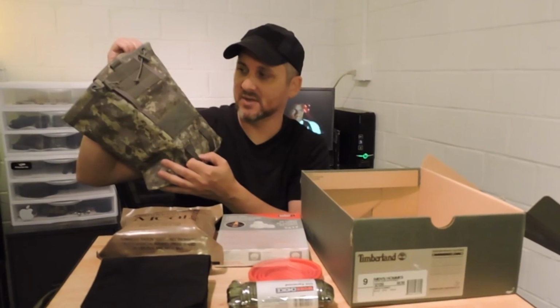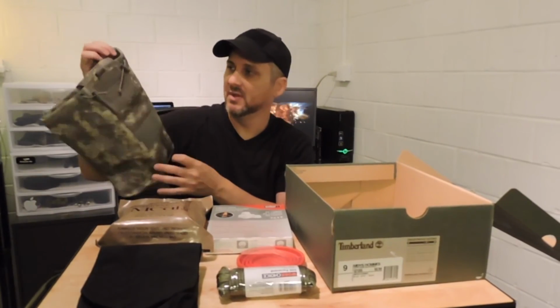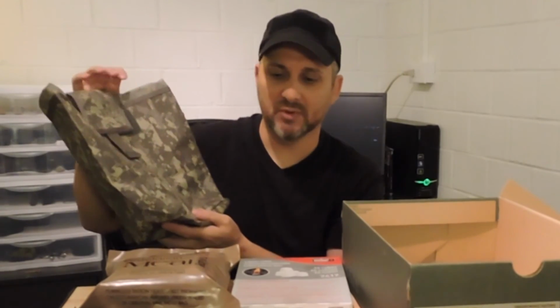But I would never use the leg strap anyway. I put this on the outside of my backpack, or if I put it on my belt, whatever, I'm not going to use the leg strap. So that's just minor. But for the price I paid for it, I got a steal. I'm really, really happy with it.